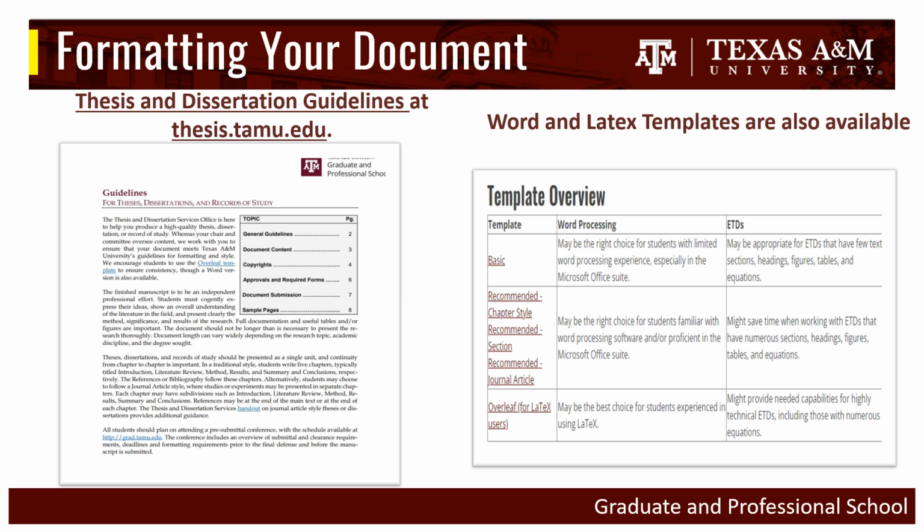The first thing I'll recommend is that you become familiar with the Thesis and Dissertation Guidelines on our website. It's a 12-page document that not only provides information about the submission process, but also gives visual examples of how certain pages should look. Becoming familiar with that is a good place to start. We also have various templates to choose from, depending on your experience level.